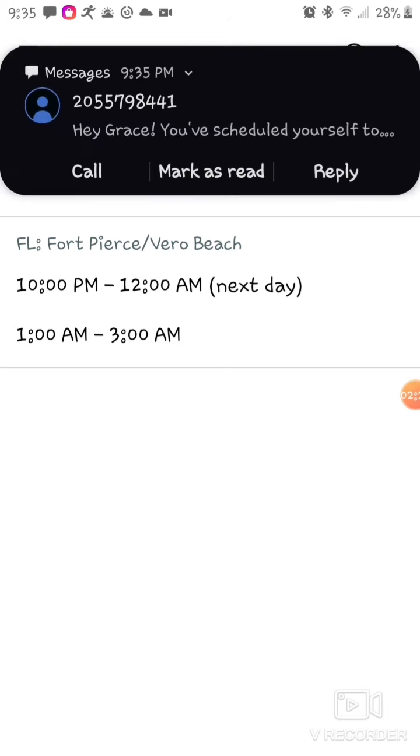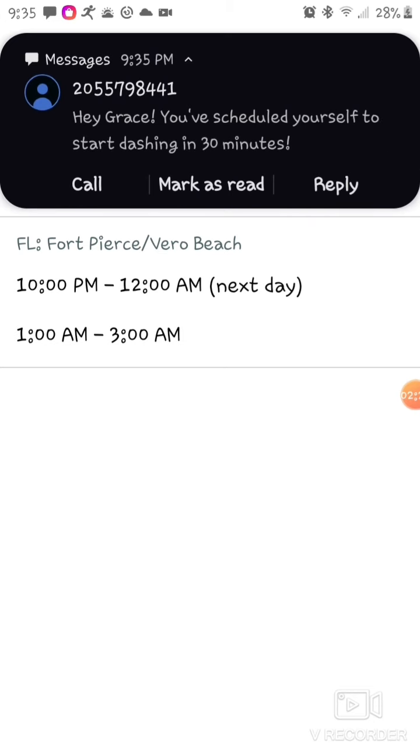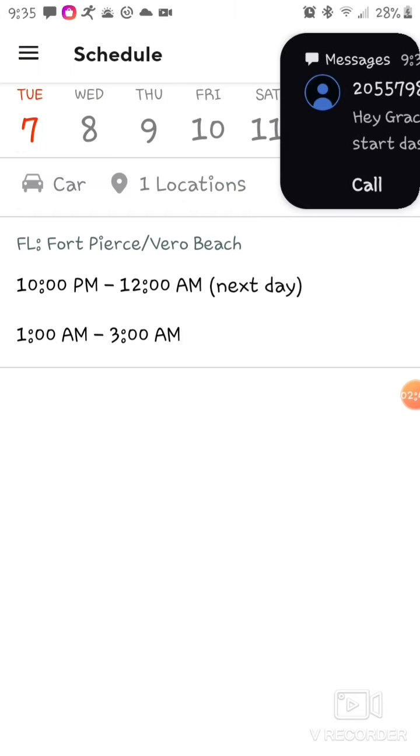Before your dash starts, 30 minutes before, they'll send you a text message saying that your dash is getting ready to start. You see that? That's 30 minutes before. And you can also go in and delete your dash like I did just now. And you can also extend your dash if your dash is getting ready to end.